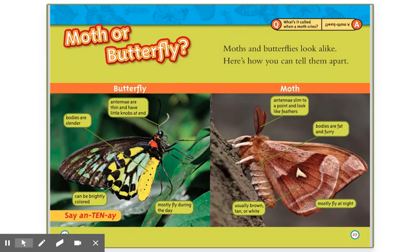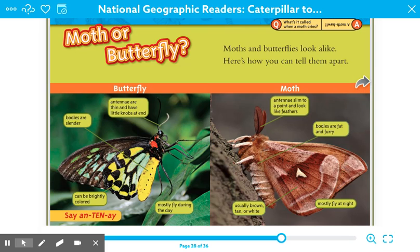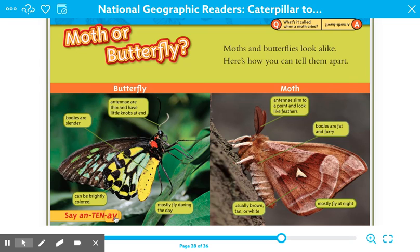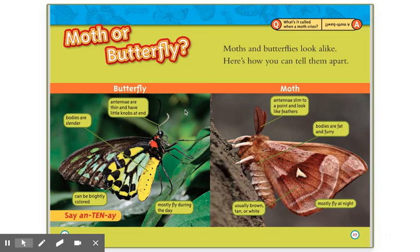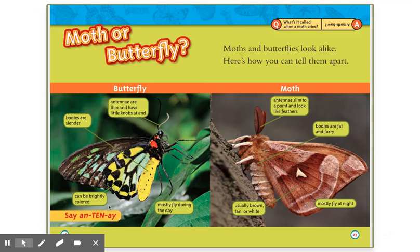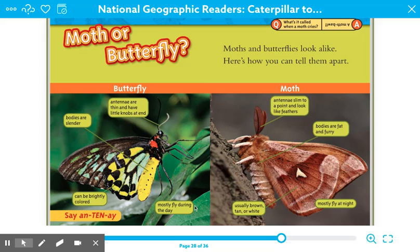Moth or butterfly? Moths and butterflies look alike. Here's how to tell them apart. Say antennae. Antennae. Oh, antennae. Here it is. On butterflies, antennae are thin and have little knobs at the end. Bodies are slender. They can be brightly colored. They mostly fly during the day.